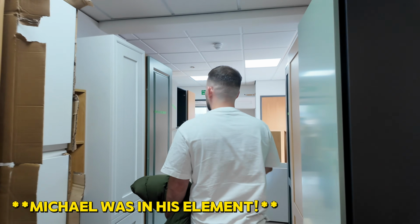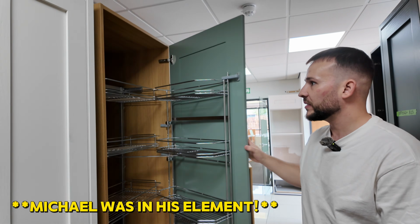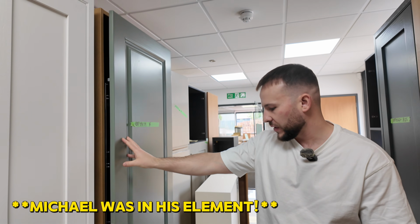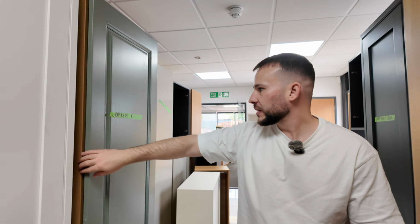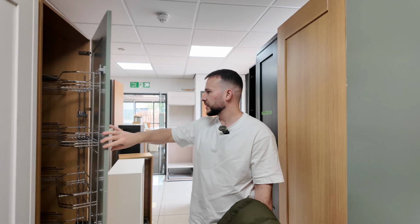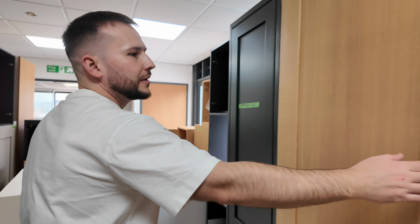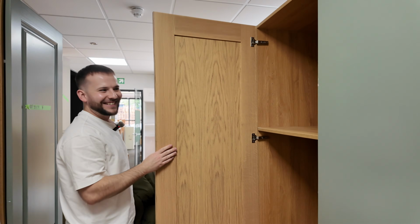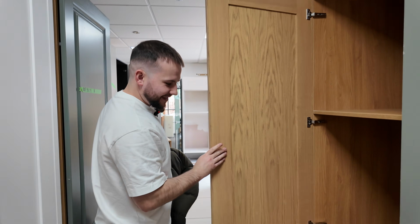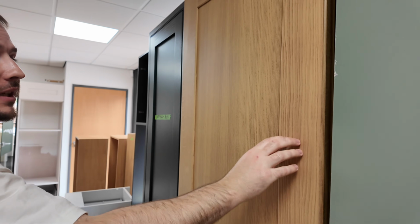Michael's getting excited. I am. See, this is what I'm saying, look at that. You haven't put the price on that yet, but Dino's deals. Yeah, that's another thing to add. The people here are so nice. Yeah, that's beautiful. I like that colour. That hasn't got the natural wood look to it, but that's really nice.